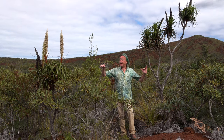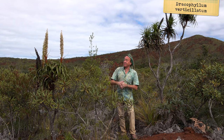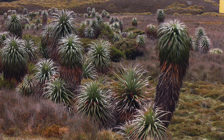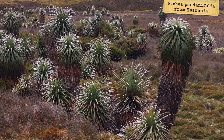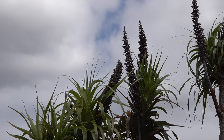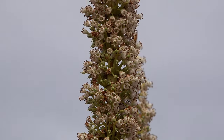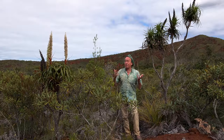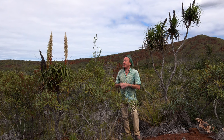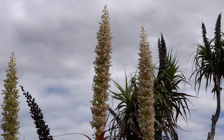This is the biggest, the tallest species of Dracophyllum, in Epacridaceae, of course. And when we look at the foliage, it's quite reminiscent of the big Richea pandanifolia from Tasmania, which is bigger and more strictly monocaulous. This one is a little bit branched, but often monocaulous. Inflorescences are different, but we see really that in this southern part of the world, this family has quite similar vegetative habit.